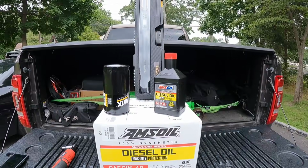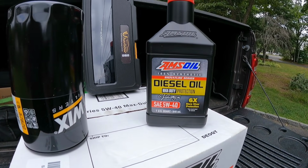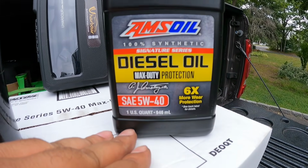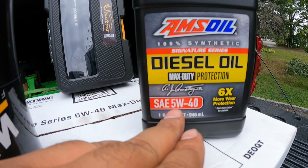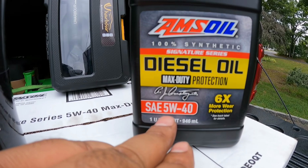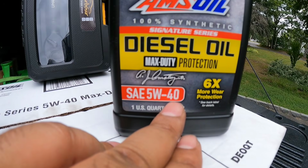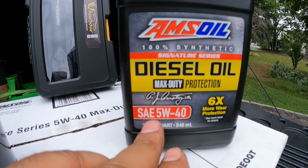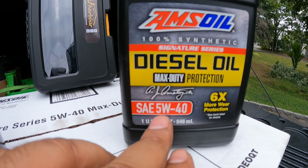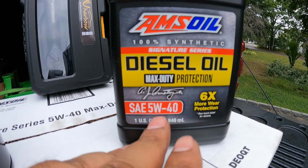This oil is fantastic, and the reason why I got the 5W-40 is that we're in the middle of August right now, coming up on winter. In case most of you don't know, the W in 5W stands for winter. This number describes the viscosity in cold temperatures, and this number describes the viscosity in hot temperatures. That's the reason why I got the 5W-40. So in the winter, this oil can flow really well, especially on super cold startups, when you're in single digit temperatures, because that's what you want.